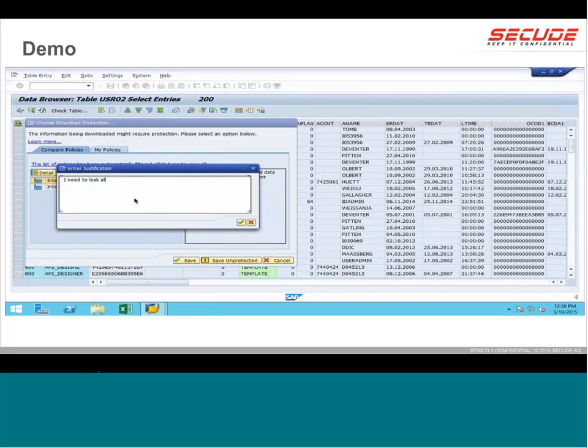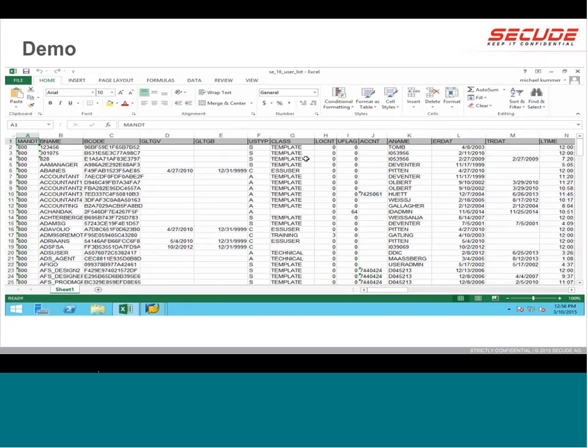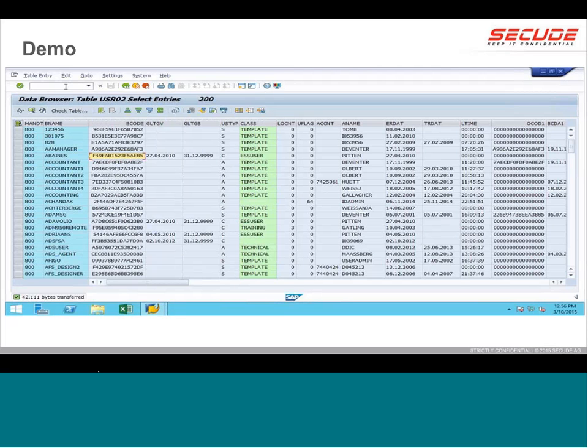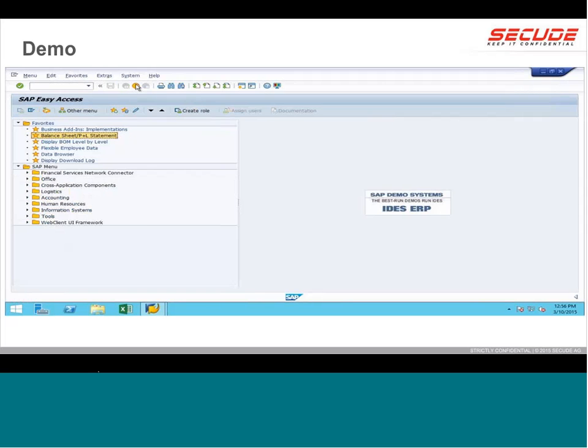Another thing we can do here is make this standard. If you want to have justification drop-down boxes to say this does not need to be protected or this is confidential only, we can do that as well. So they're able to download this unprotected onto their desktop.